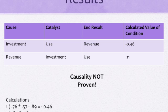Conversely, increased revenue may have resulted in greater IT investment and therefore caused increased program use. This is demonstrated in the second line of the table. The calculation that comes closest to zero will be the correct sequence of events. We see that the second sequence of events best fulfills the equation at zero, 0.11.